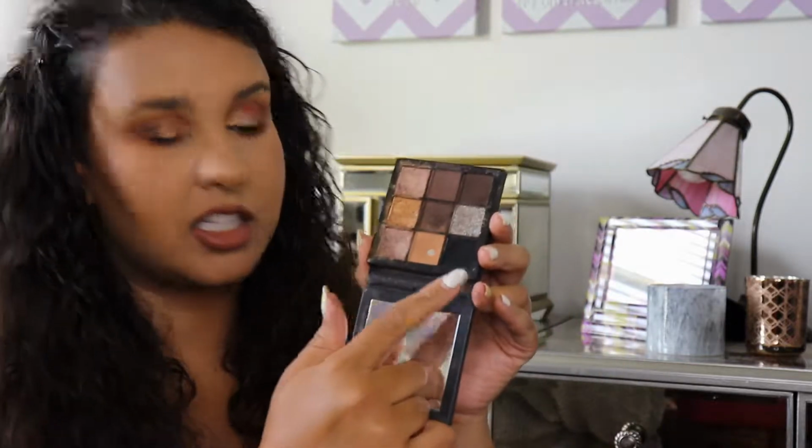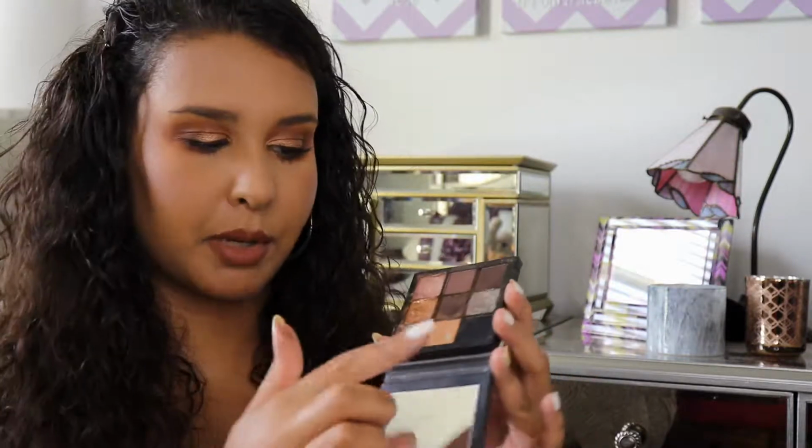Mostly I took this one for the black. I know, I'm extra. But this is the black shadow that I like to use as my liner. So I use this pretty much every day. The others are nice, and these shimmers are really nice, but mostly I took this just for the black, and it's small and compact. It was fine. I hadn't really used this one very much before going on the trip.